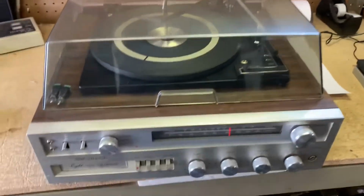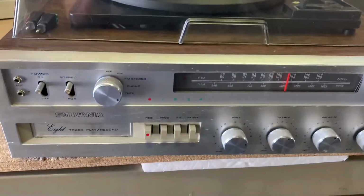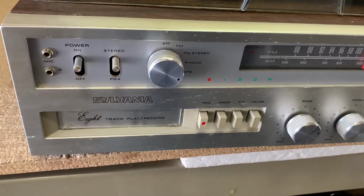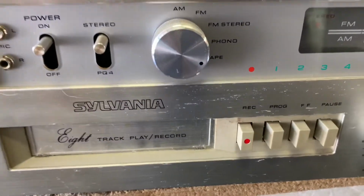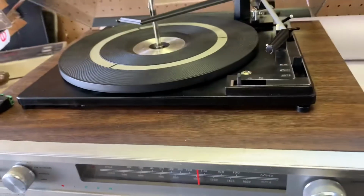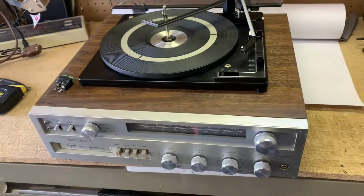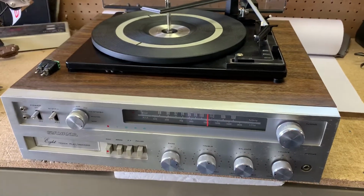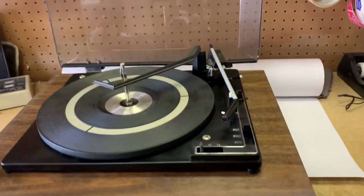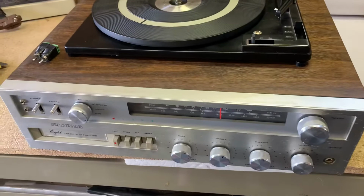One of my bread and butter items. This is a stereo record player with an 8-track. It's actually an 8-track recorder. I service these all the time and haven't sold one for a few weeks. And this is just a Sylvania model. It all works fine now after servicing it.